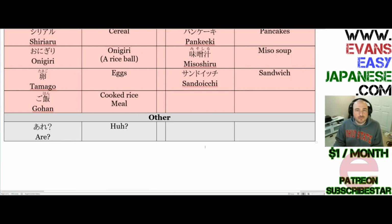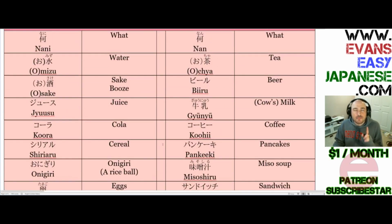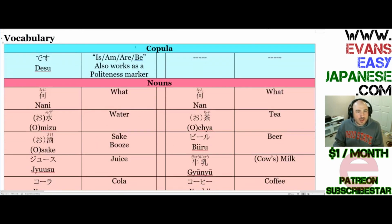Okay. Yep. I made the flashcards. I will send them to you as well as I will send this to you after this. And try to learn the nouns, okay? Try to learn all these vocab words because that's basically what the entire lesson is, okay?